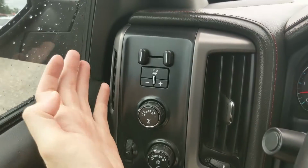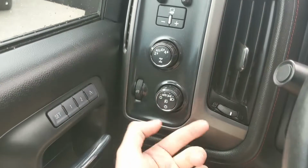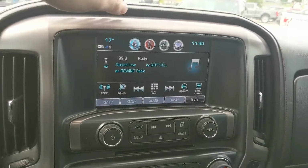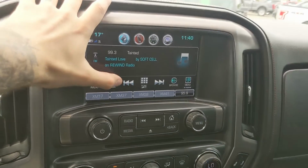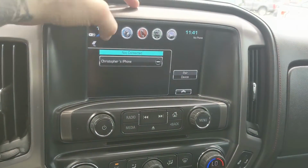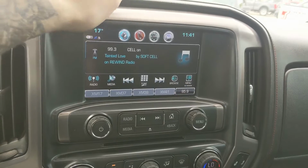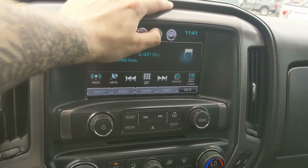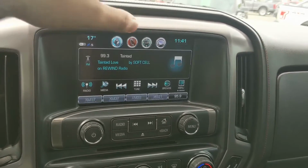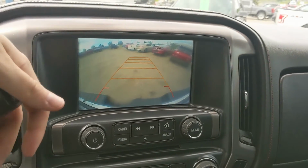To the left, you have your trailer brake controller, 4x4 controls with 4 auto, and your lighting controls. And then moving on to your center, your infotainment screen, which is radio, Sirius, CD, auxiliary and Bluetooth capable, I believe, so you have quite a few options there for whatever you want to listen to. You do have a navigation screen, so you're hopefully not going to get lost on your travels. And shifting into reverse, you have a backup camera, so you can see where you're going and hopefully avoid hitting anything.